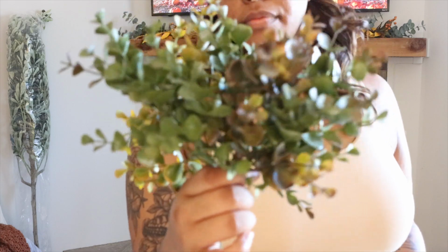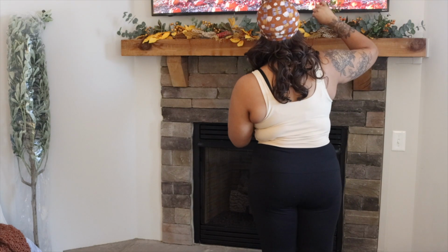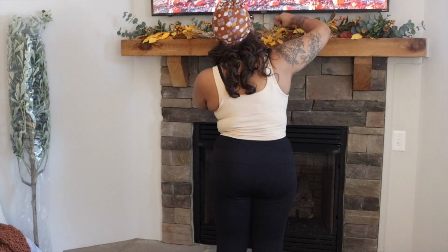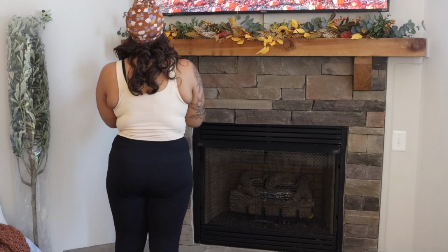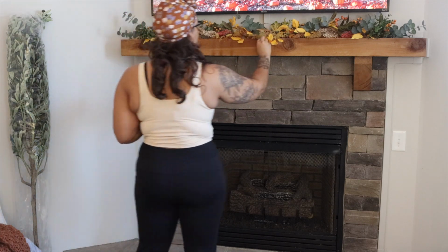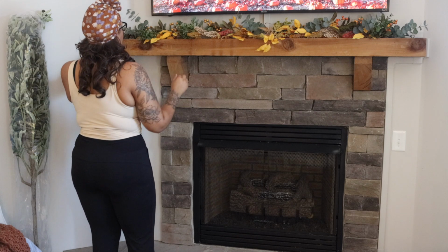And I got some more. They kind of look like eucalyptus. I don't know what kind of plant that is, but I use that as well to further fill out the garland, and I think it looks so much better after adding more faux stems to it. So I definitely recommend doing that. I created a garland at my mother's house with just stems and no garland to start off with, but it does help. So I think it looks great.